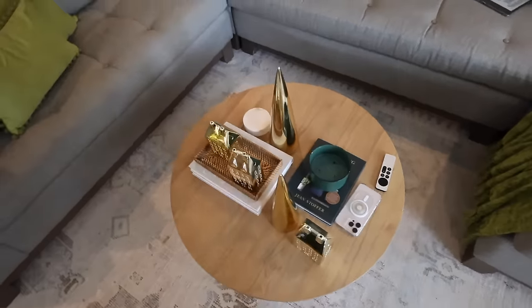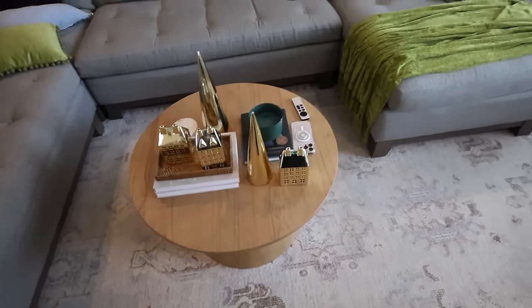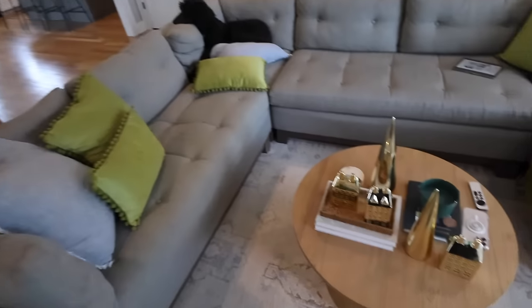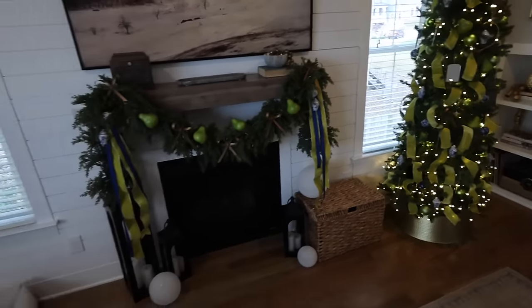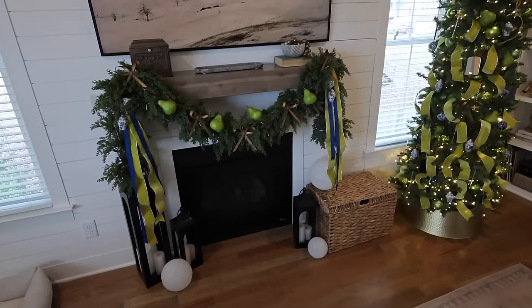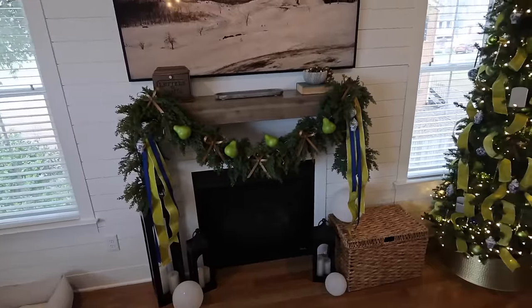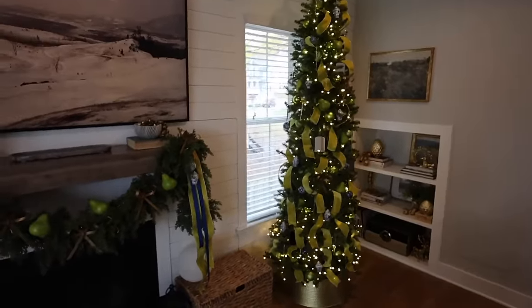On our coffee table, I just got these little gold houses from Target, and these trees, they're so cute. These houses light up as well. And then that is our tree and our garland for this year. I didn't want to overdo it. So I was originally going to do the two trees like last year, but I was like, you know what? Now that we're moving in, I'm just going to keep it a little minimal.